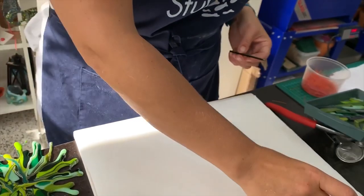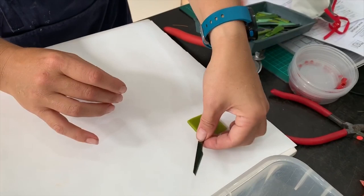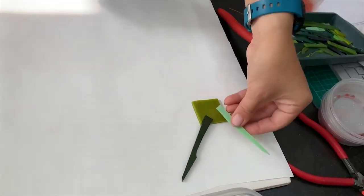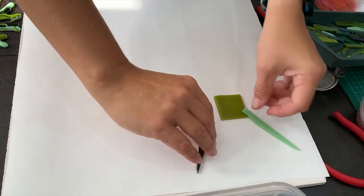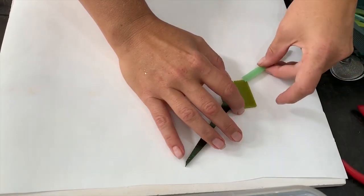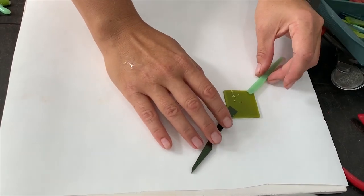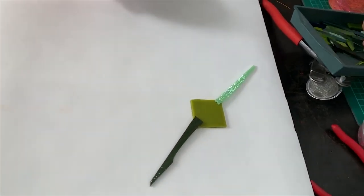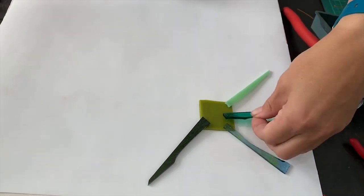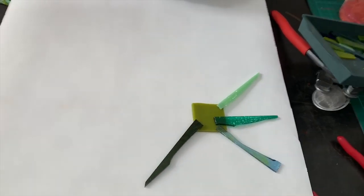You need to start with either a square or a round to work out from. And then I'm just literally adding glass like the spokes of a wheel, making sure I'm not too close to the edge of the paper. Okay, that will do. I haven't got all long ones. I've got a mix of long and short ones.